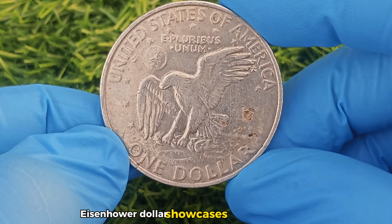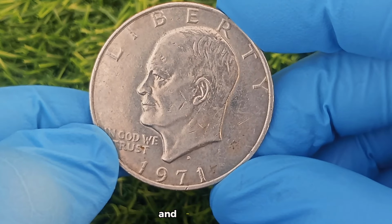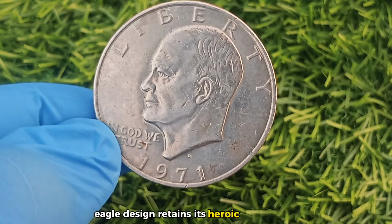In very fine condition, your 1971 D Eisenhower dollar showcases its age beautifully. The portrait of Eisenhower remains strong, and the reverse eagle design retains its heroic appearance.